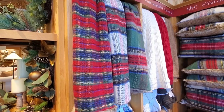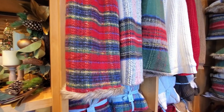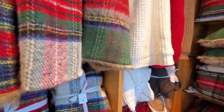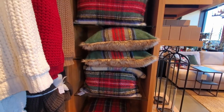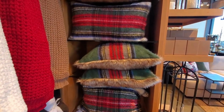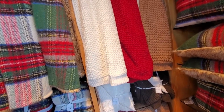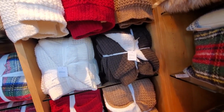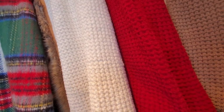And here are more of their signature throws in a lot of the Christmas plaid designs. Some of them have fur on the inside, some of them are Sherpa lined. These waffle knit Sherpa throws are super cozy and heavy. I ordered one of these last year on clearance. I got that dark green color at the bottom. It's called Loden. I thought when I was ordering it, it was going to be more like a forest green or a hunter green. It's kind of like a browner green.